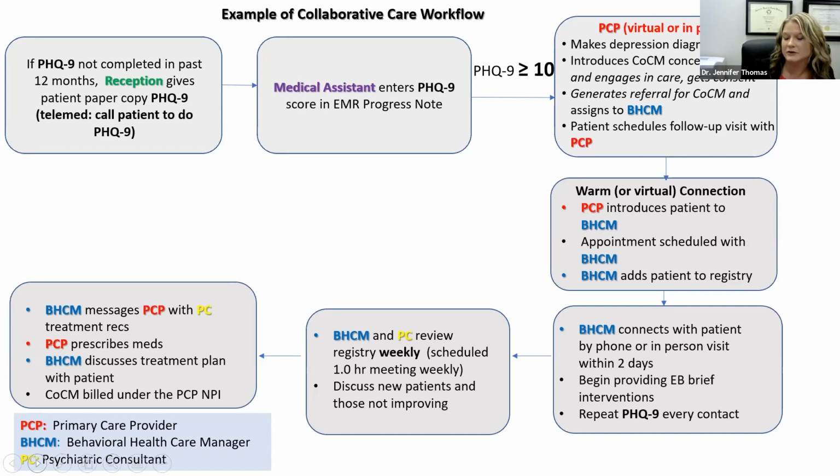The care manager would then want to make sure to add the patient to the registry. So a registry can be a very simple spreadsheet, patient names with the PHQ-9 scores. Centers of excellence like the University of Washington AIMS Center have registry programs that you can use.